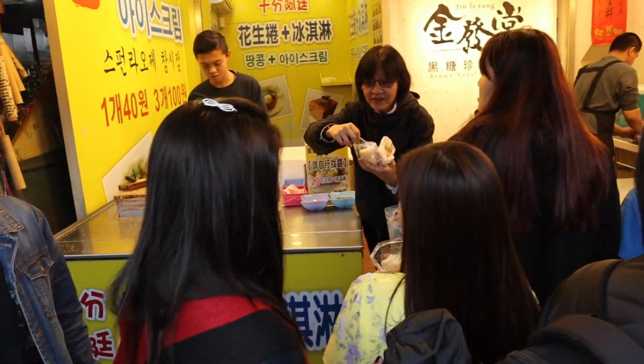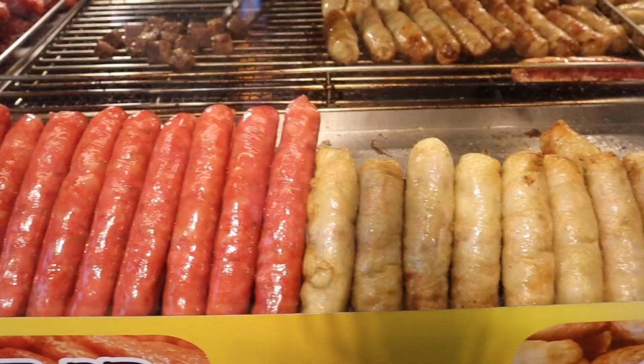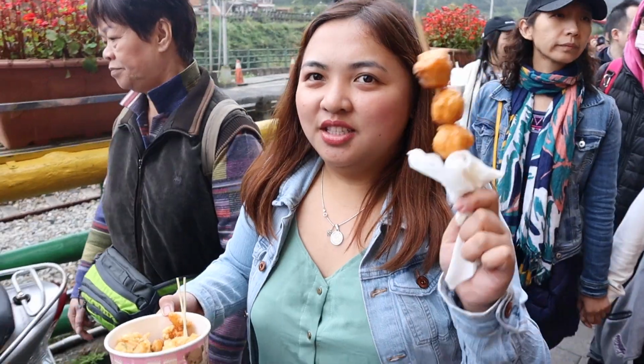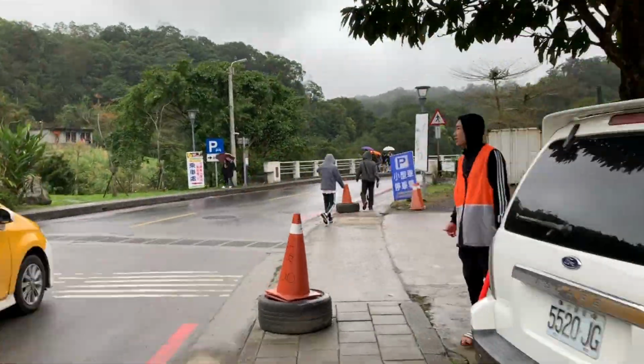You will never go hungry in this area because the place is packed with a lot of different types of street food, perfect for snacks or for lunch while walking. It's good. Let's try the squid. After eating while walking, you can walk from Shifen Old Street to Shifen Waterfalls.